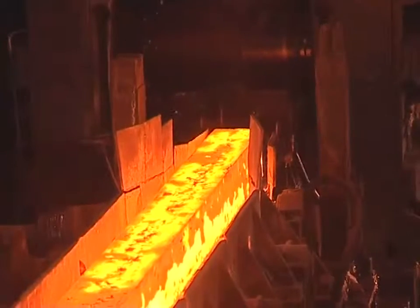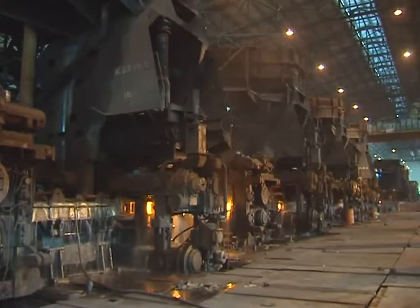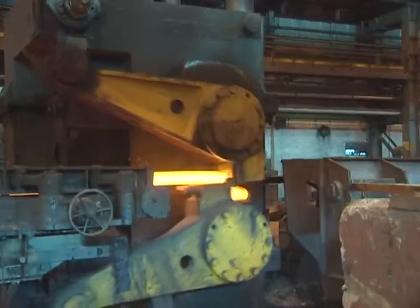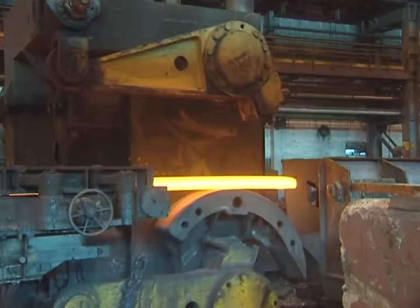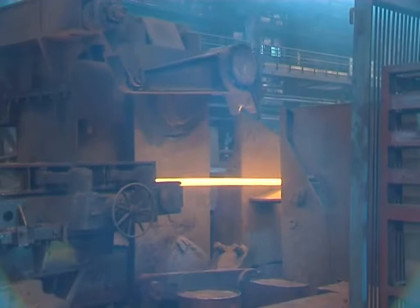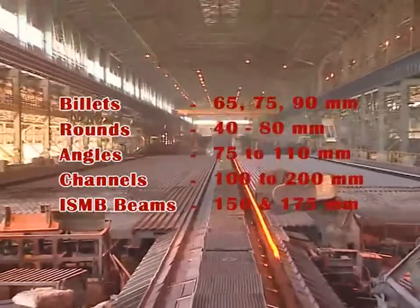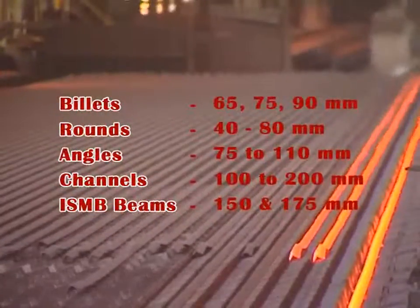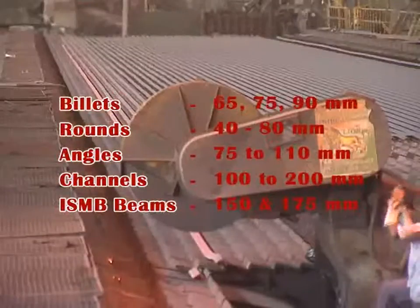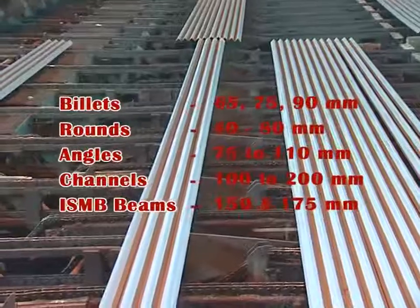The medium merchant and structural mill, or MMSM, is a 20-strand high-capacity continuous rolling mill with a rolling speed of 9 meters per second. MMSM products are billets of 90, 75, 65 mm size, rounds of 40 to 80 mm size, angles of 75 to 110 mm size, channels 100 to 200 mm size, ISMB beams of 150 and 175 mm size.